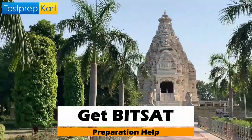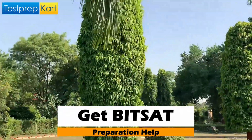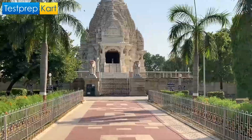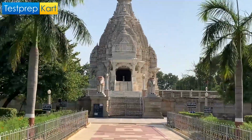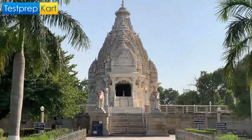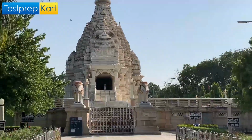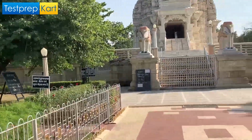And now finally we will see the Sarasvati Temple. Peaceful and very beautiful. And you can see the region surrounded by trees and greenery. You can find a lot of students here in the mornings as well as in the evenings.